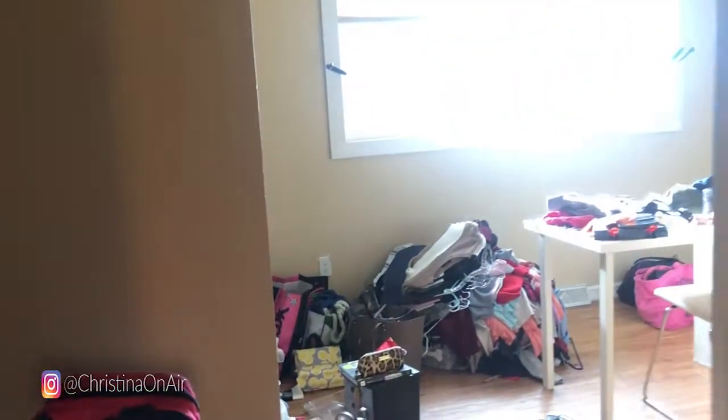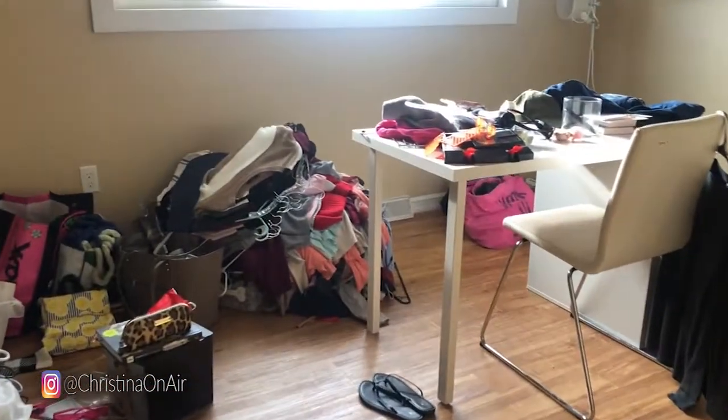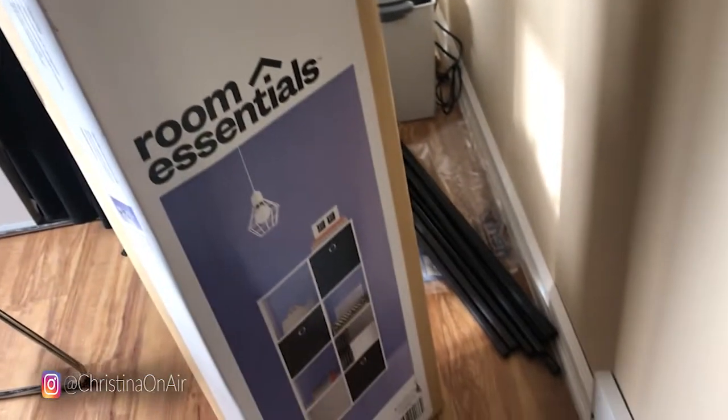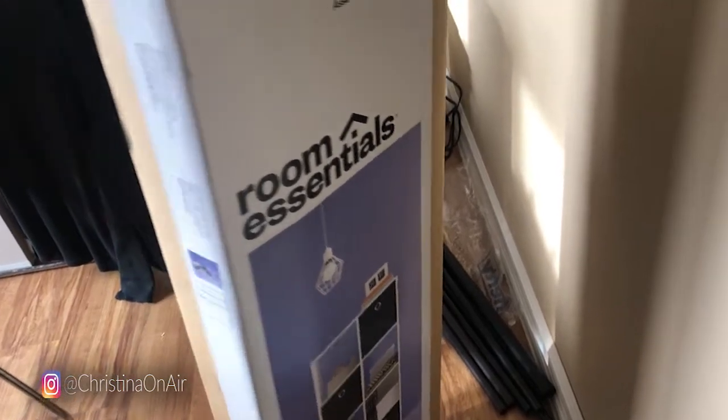All right, the next room right over here, this is going to be my office/closet. So you can see I've already placed the desk where I want it to be in the middle of the room. I want this to kind of be my space for my videos, kind of get some nice things to hang in the background right over there. This is a little shelf unit, like cube storage. Let's see, I got it from Target. It was only like 40 bucks. I thought it was gonna cost more. So we're gonna be putting that together today. And when I say we, I mean me.